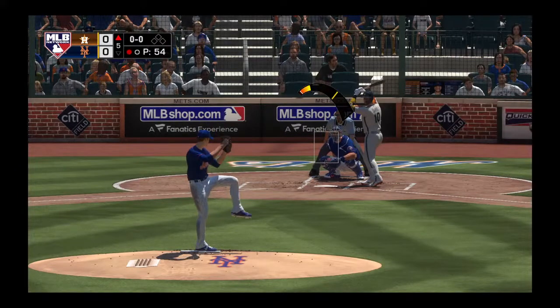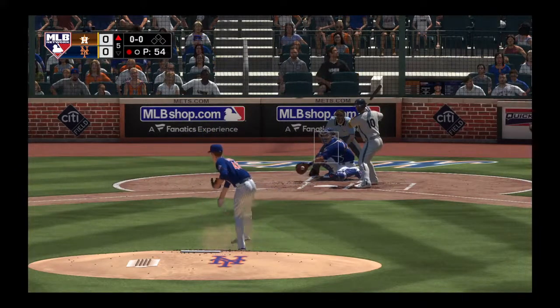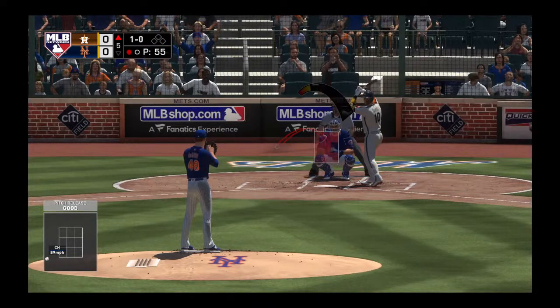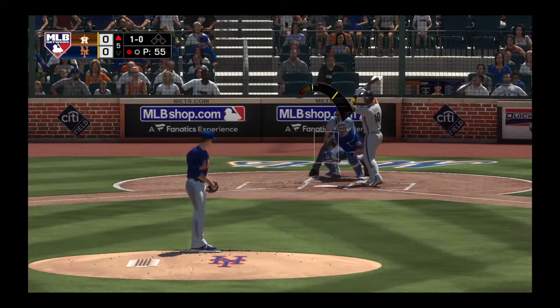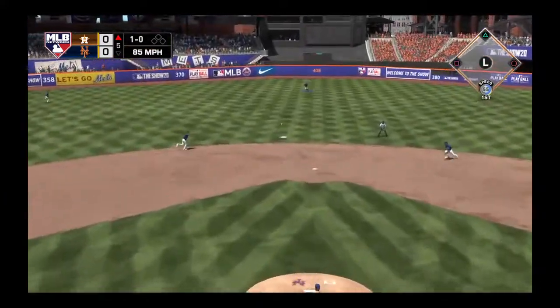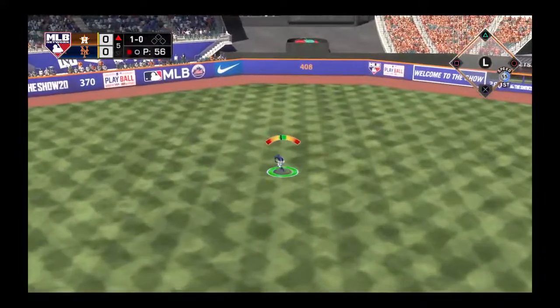Ready to deliver. Here's the first pitch. Now there's a changeup to start him out, but it drops low and away for ball 1. Back up the middle and in for a base hit.